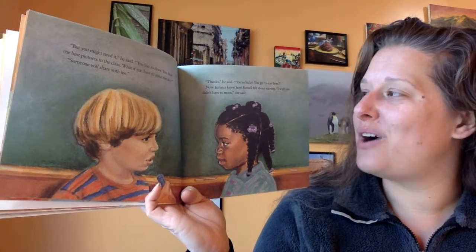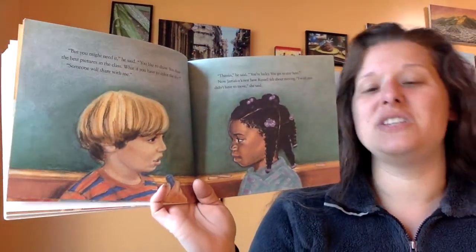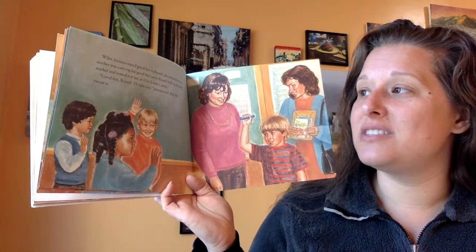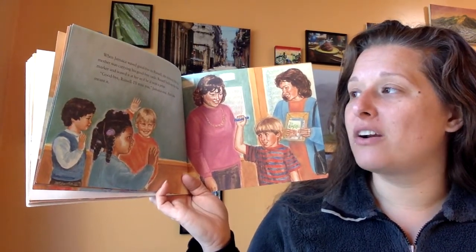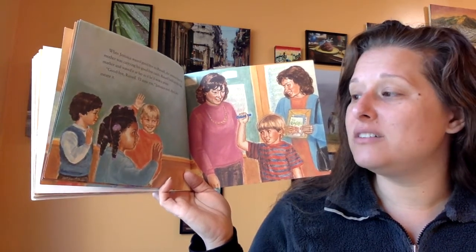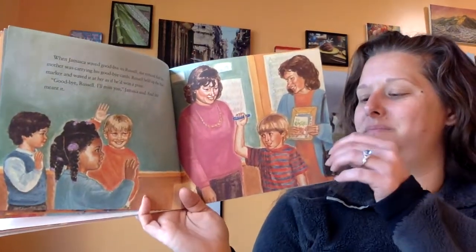Now Jamaica knew how Russell felt about moving. "I wish you didn't have to move," she said. When Jamaica waved goodbye to Russell, she noticed that his mother was carrying his goodbye cards. Russell held up the blue marker and waved it at her as if he'd won a prize. "Goodbye, Russell. I'll miss you," Jamaica said. And she meant it.